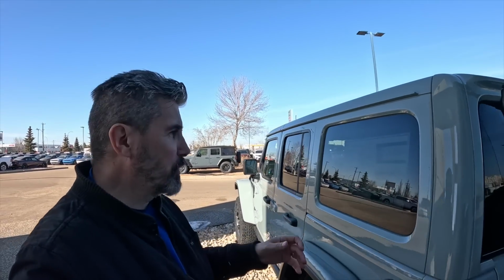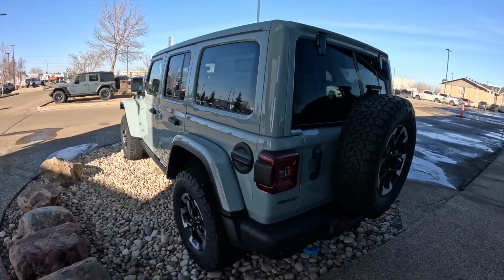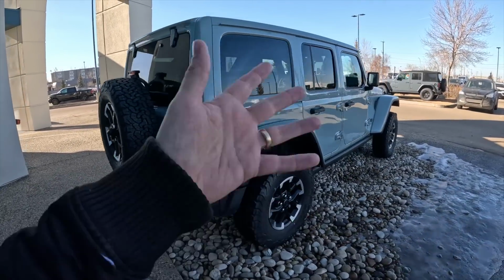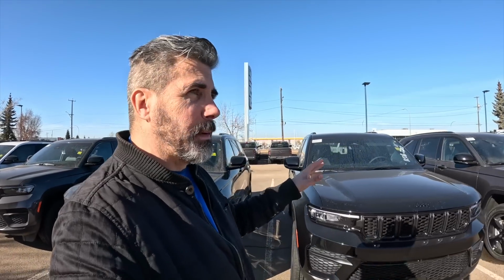$85,655, $86,000 for this unit. $86,000. Sure, it's a hybrid. Sure, you get that extra spare tire, but my goodness, that's big money. And because of the lack of buying and all this extra inventory, unlike some of their peers, Dodge, Ram, Jeep, Stellantis in general cannot sell vehicles.